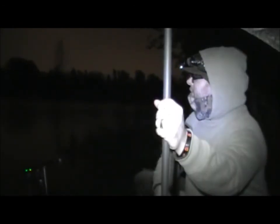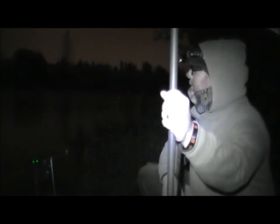So, believe it or not, we've just had some spots of rain. I don't know if you can hear the pitter patter on the top of my brolly, but there's a little bit of rain in the air. It's just nice to be here, isn't it, mate? Yeah, definitely.